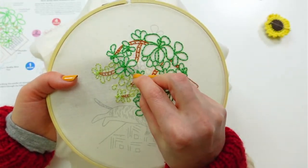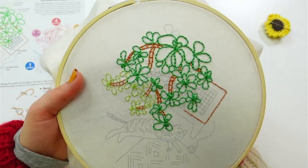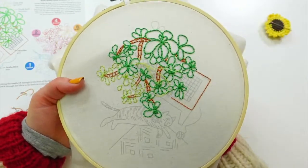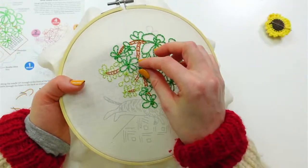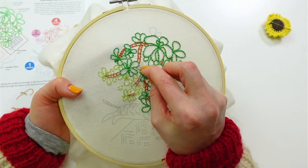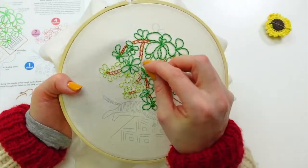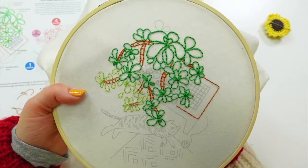I am super duper trying to just crank through all these little green leaves today. Ooh, I was working on next month's embroidery of the month, so I stitched that up today and just need to take photos of it. I think that one will be fun. Because it's going to be March already, you guys. How did that happen? I suppose February is the shortest month.